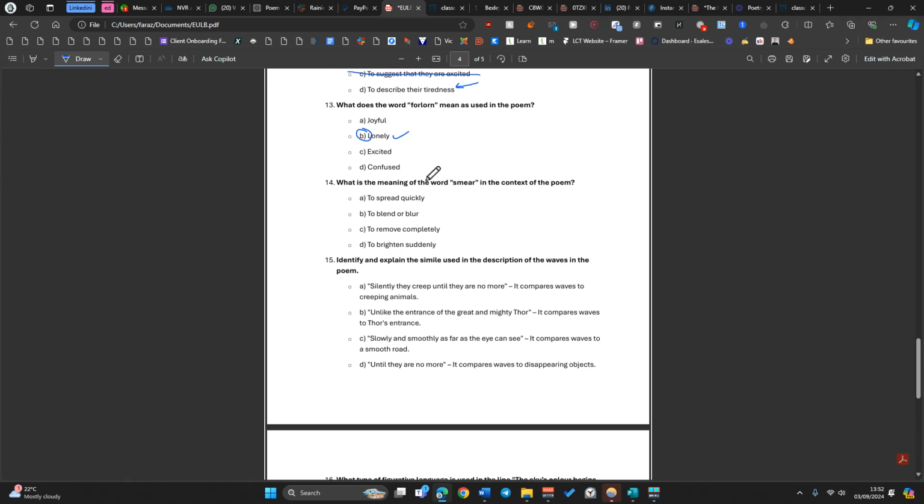Question 14, what is the meaning of the word smear in the context of the poem? So to spread quickly, to blend or blur, to remove completely, or to brighten suddenly. Now, smear, if you think about a paintbrush and you're smearing it across a painting, right? You're basically blending or blurring something together. These ones don't match very well. Again, you're left with two options that are quite similar, spread quickly or blend or blur.